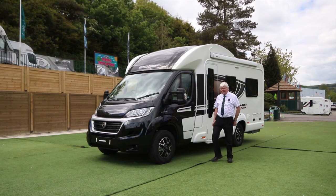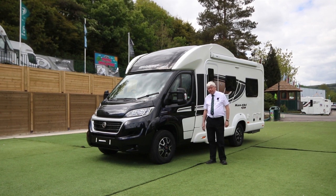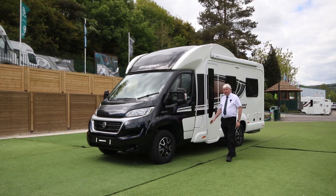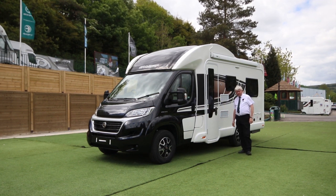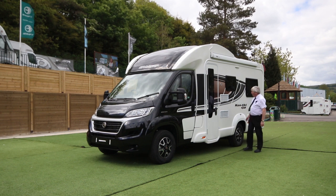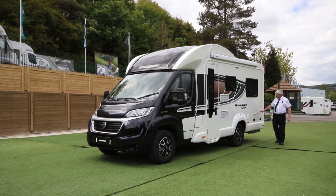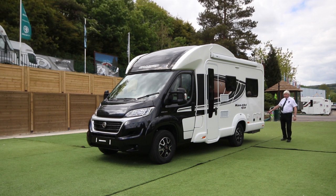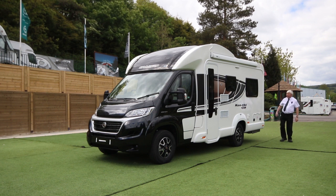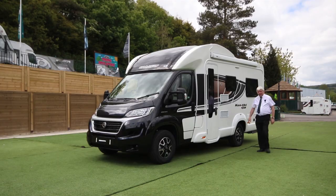Hello, I'm here today at Glossop Caravans to show you this Kon-tiki Sport 562, the luxury end lounge two berth motorhome from the Swift Group. Alloy wheels, gas compartment, roll out canopy, all you need for luxury motorhoming.